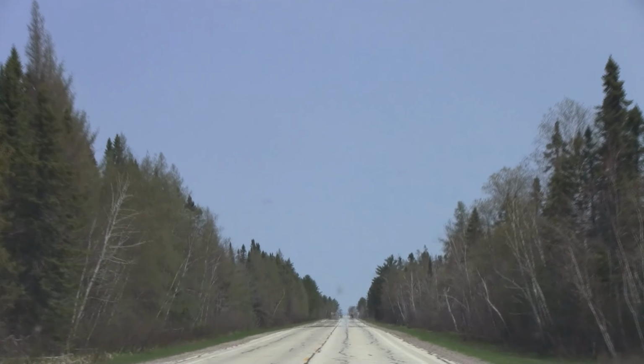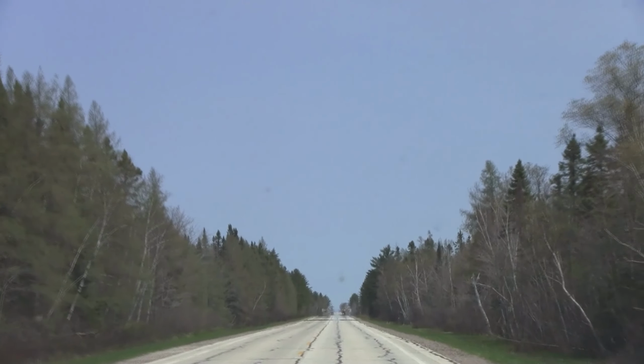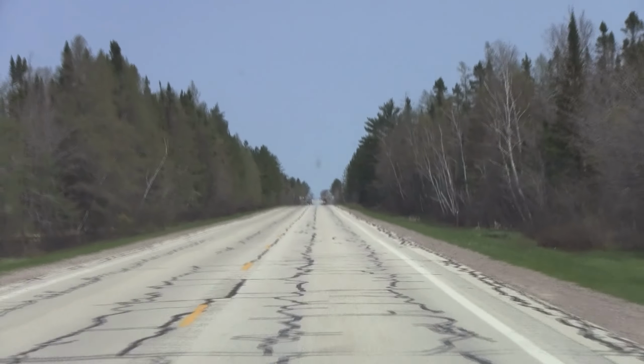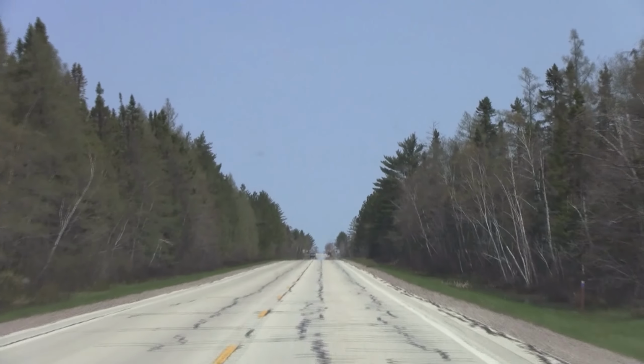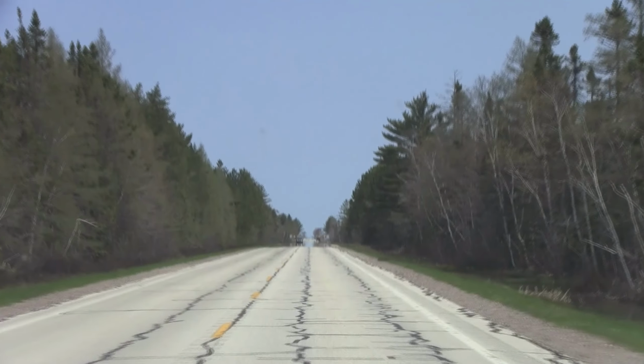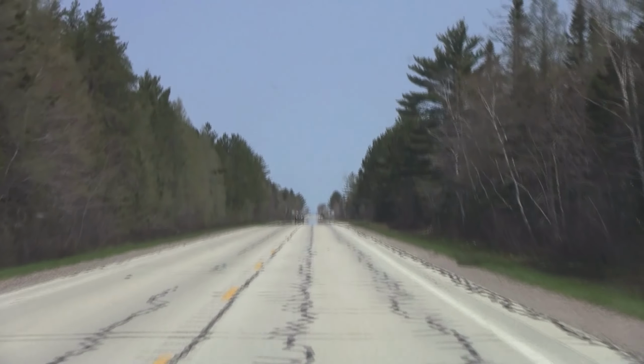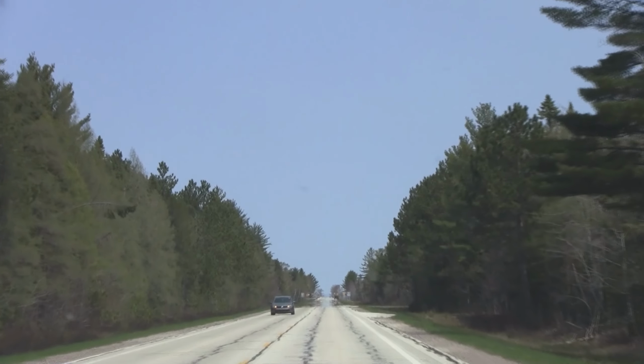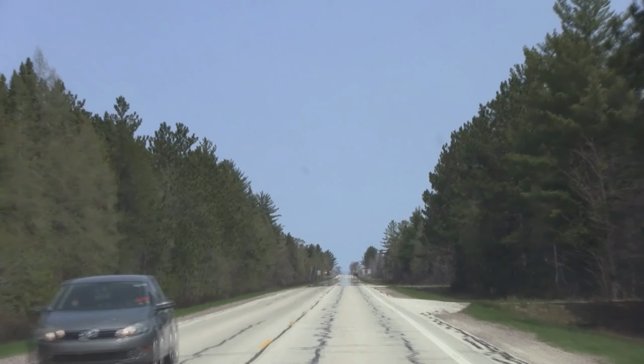Just north of the campground, I don't know, 3 miles or 4 miles or so, is a little town called Paradise. And please forgive me as I try to aim my camera in the appropriate direction. Sometimes you get nothing but sky. Maybe you'll get nothing but dashboard. Is what it is, folks.